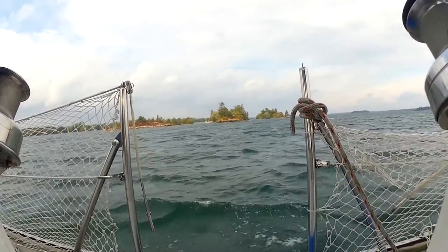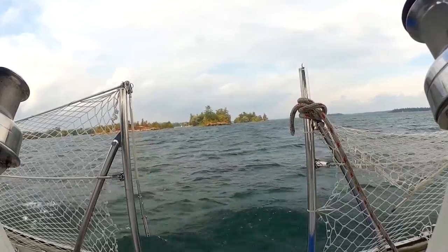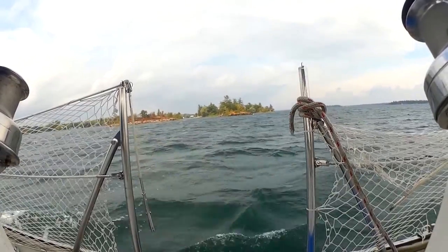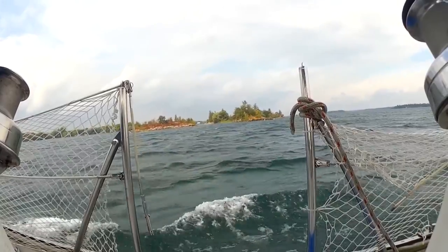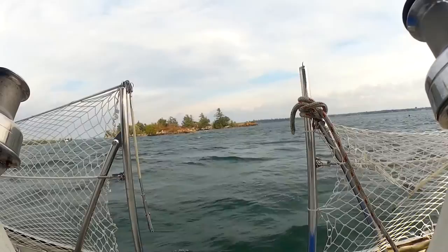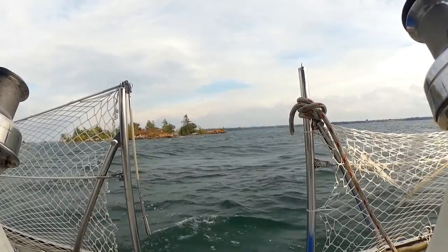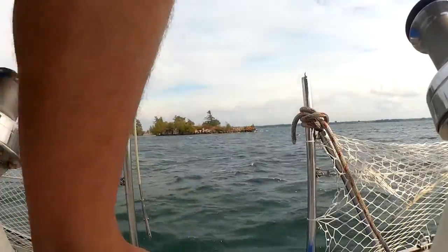Well, it's a lot quieter than it was the last time we were here. I was thinking about going Grenadier West, but that means we have to backtrack for this. Get some fenders out. Just listen for the autopilot alarm. If it goes off, let me know.